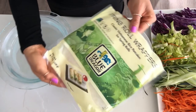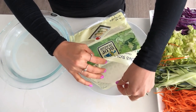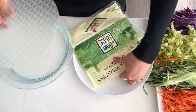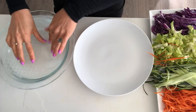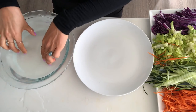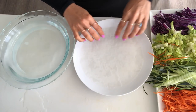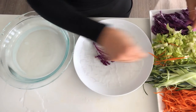All you're going to need are some rice paper wrappers, and they come in brown rice as well, and they come in different sizes, and this is what they look like. And all you're going to do is dip them in some warm water, and you don't want them to get too soggy. You just want them to soften up. And then you're just going to fill them.